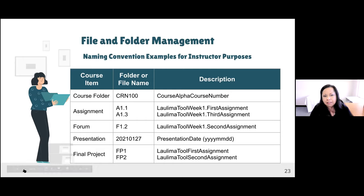So let's talk a little bit about naming convention examples. In this example, I'm doing this from an instructor purpose. I tend to name my files the same for me and for student purposes, but some people like to have some files for instructor purposes and some for student purposes. So I'm going to give you examples for both.